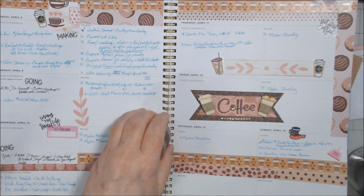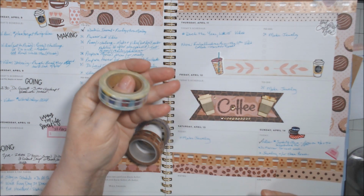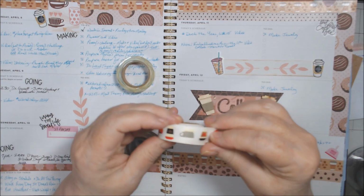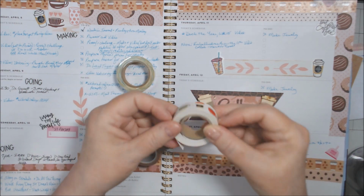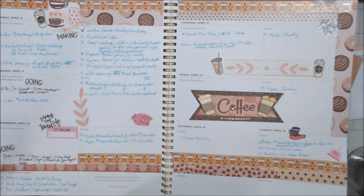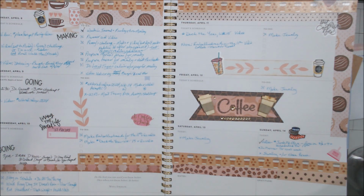Now I do have some other coffee things. This one's not even open, and it's very colorful, so another time perhaps. And I have this one, but the colors didn't really go with the paper, the red and black. And I don't know where this is from. I'm not going to even guess because I don't know. And then I brought these out, ended up not using them. So anyway, yeah, I have a little too much washi, like way too much washi.